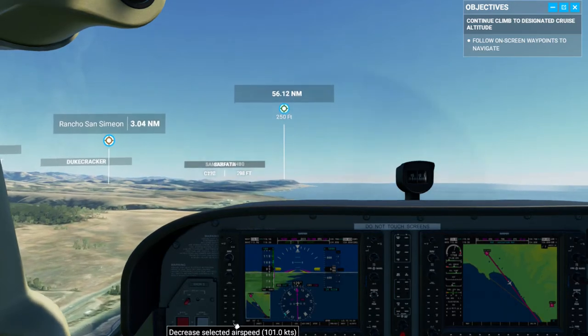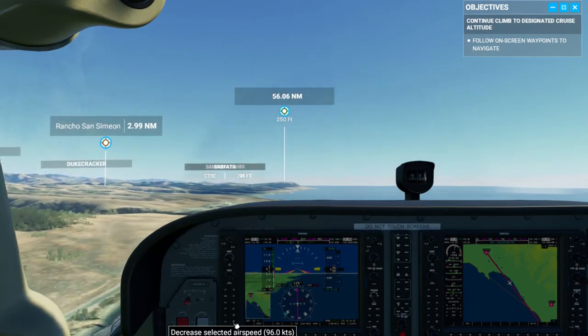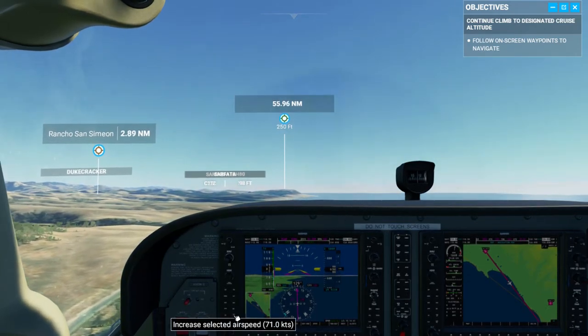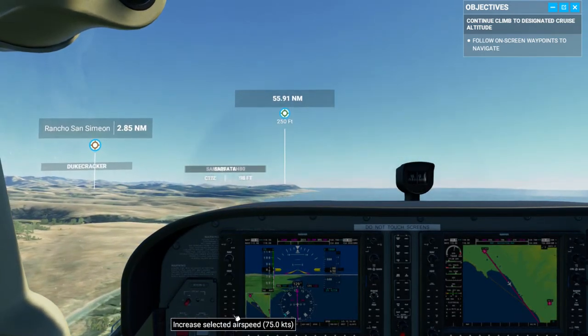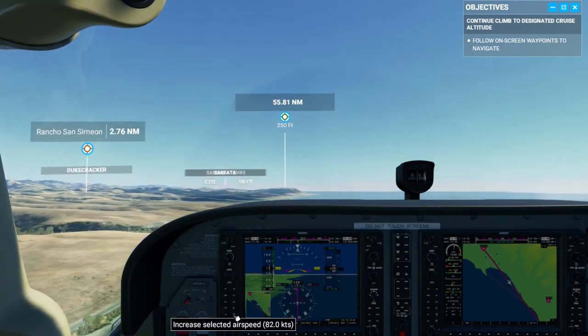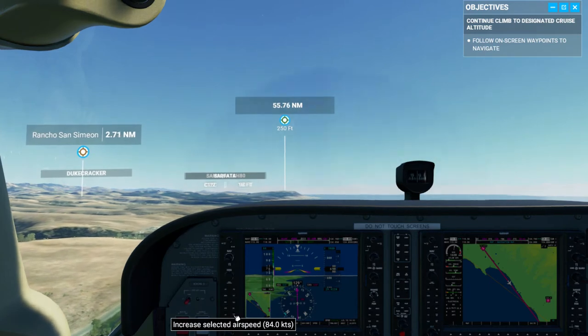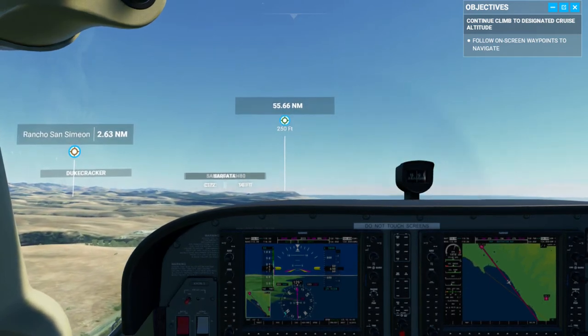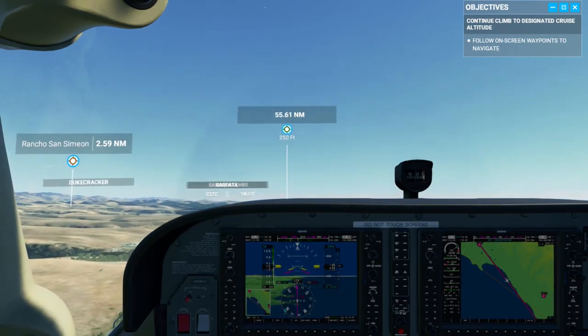Okay, and I don't want to descend, so I would rather climb more, like, descend 85 and maintain 10,000 feet. I don't know how these buttons do accelerations. Okay, that's fine. There's 84. Give it some gas. The plane should take over.